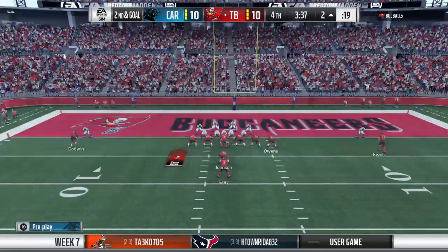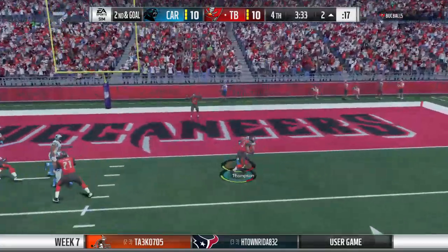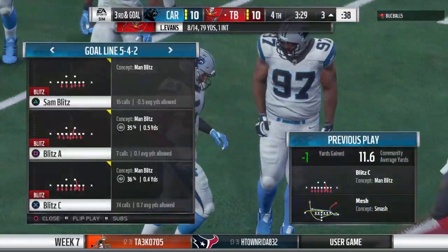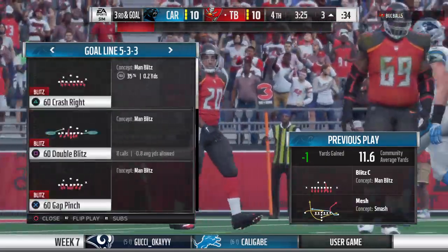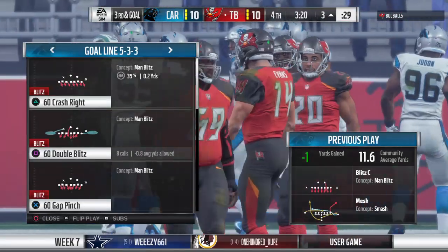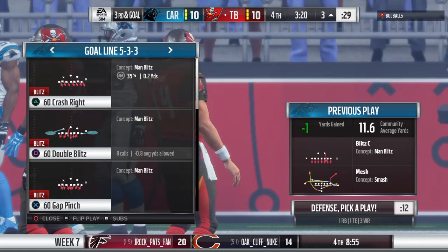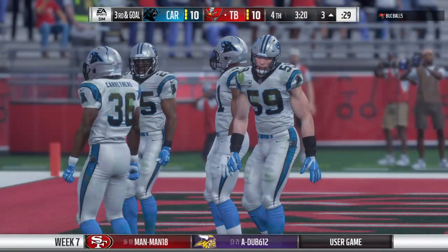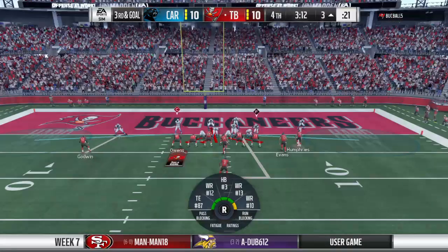Now let's go. 3-19. Here's Evans looking to throw on second down. That's caught at the 3. And this will result in him losing yardage back to the 3. It'll be a loss of 1, and that'll make it 3rd and goal. Well, just play after play after play on this long drive for the offense.